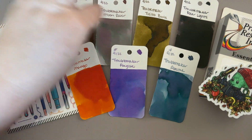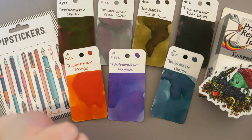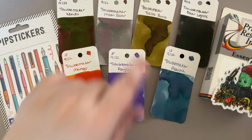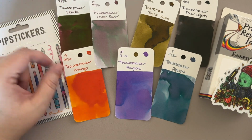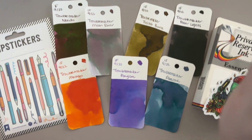I'm really excited to get these new ones in pens. I really want to check that one out. These three specifically are the ones that I'm most excited about. I've used these two before. This one looks fun as well. But yeah, looking forward to getting to know these new inks. When? Who knows? Maybe later in the month.